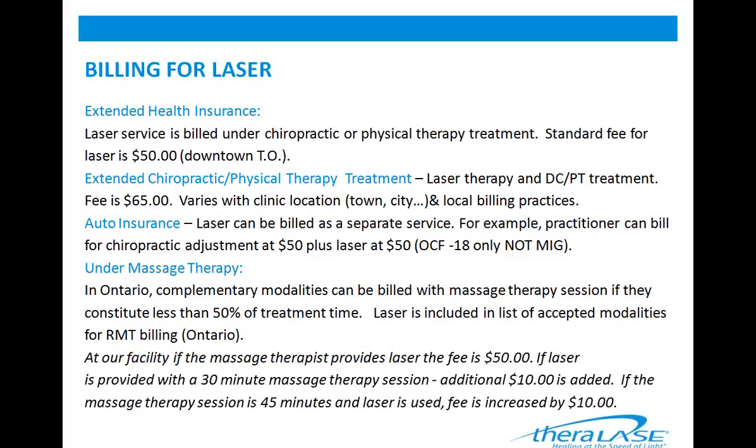If the patient is seeing the physiotherapist at my office and they are receiving standard physiotherapy treatment and also a laser treatment at the same time, we keep the fee at $65. The $65 is a standard physiotherapy fee at my office. We did try initially to increase the fee by $15, and there was a bit of an outcry by our patients downtown, and they quite clearly told us, well, I don't think it's fair because other offices in this area are not charging extra for that. And at the end of the day, we had to listen to our patients, and we had to adapt our billing schedule or our fee schedule accordingly. So it really all depends on where you're located and what type of local billing practices are present in that area.